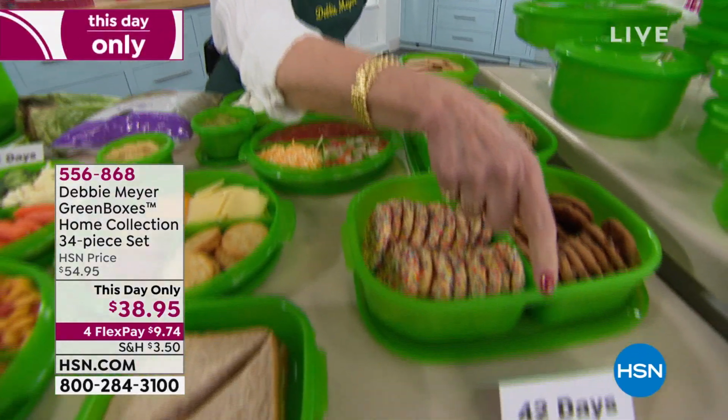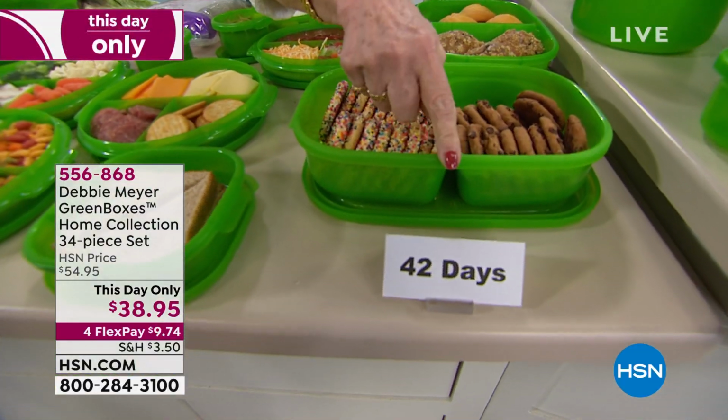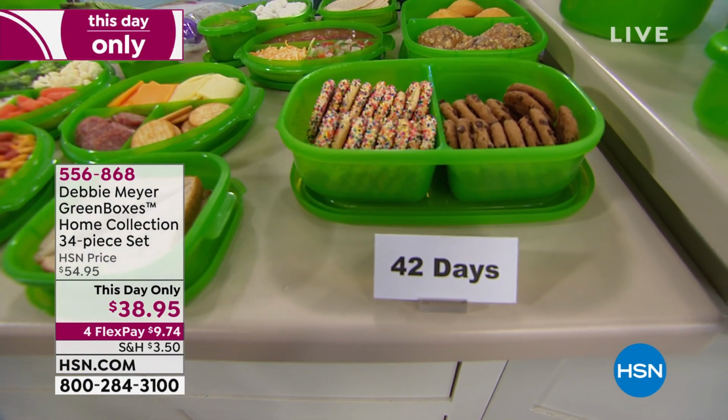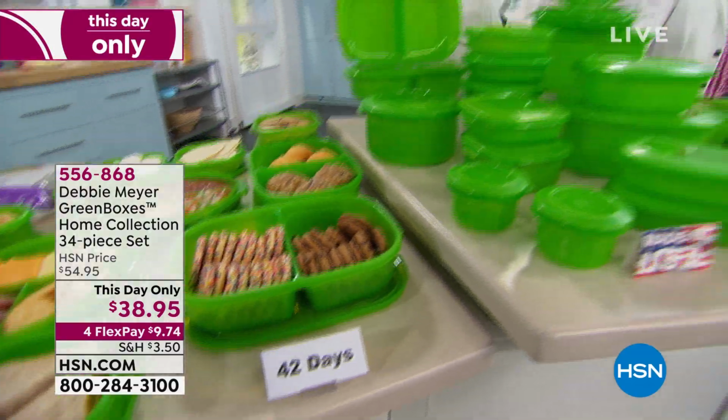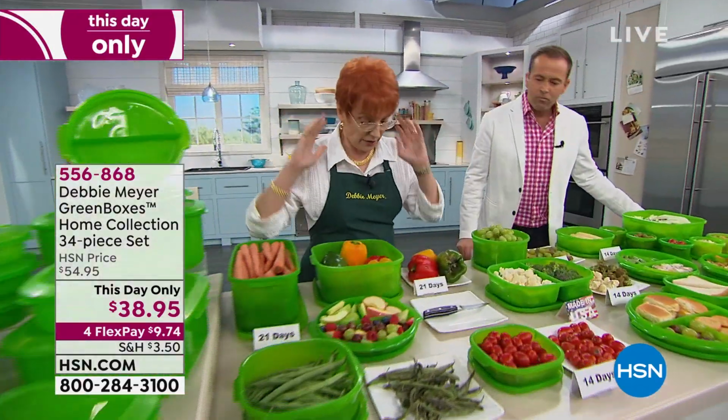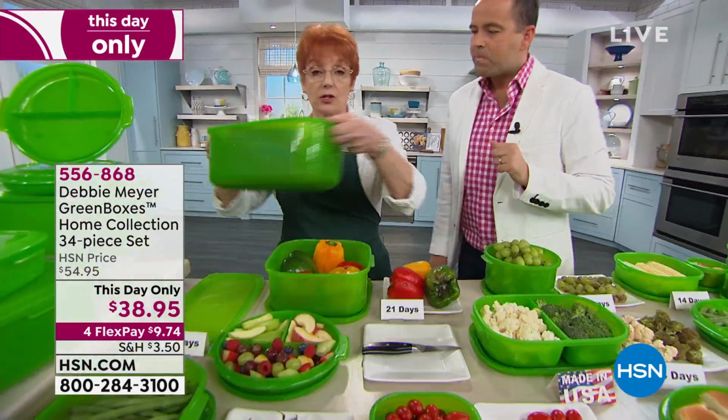You'd never know. That's because the independent laboratory testing, scientific testing, said at 42 days, baked goods kept their taste, texture, and aroma, which is what we love about baked goods. I'm going to run through a few things here really quickly, because you've got to see these. Bread box, look at all those carrots.